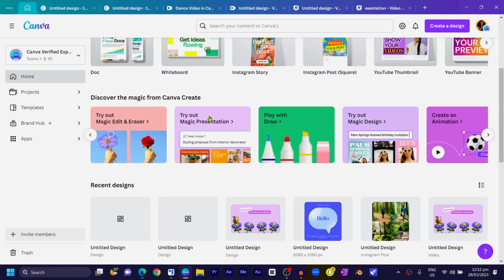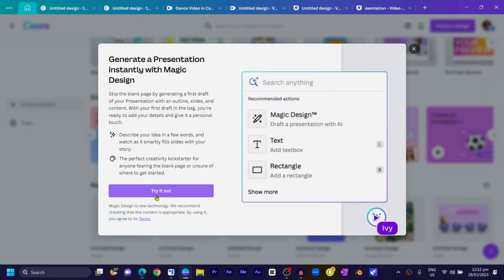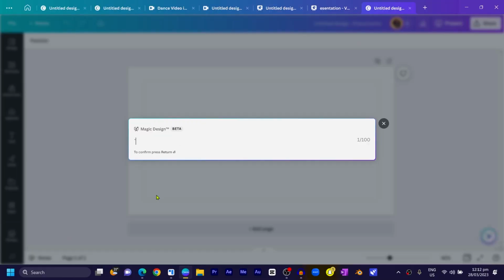So first of all, click on try out Magic Presentation and we'll just try it out because we would love to see what Canva can do. Okay, so you should see this option over here and I'll just say a presentation on how to use design principles effectively. This is all I want. Canva, this is all I'm trying to say. You should do it for me.